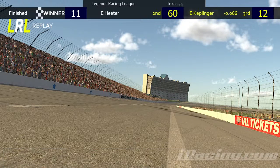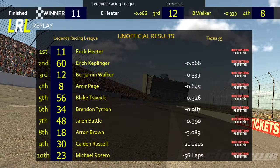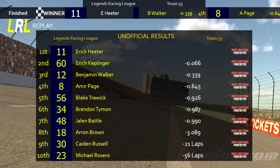Take a quick rundown of the race results. Obviously, Eric here winning his second race in a row by 66 thousandths of a second, or about 700ths if you round up a little bit. Benjamin Walker third, Amir Page in his first DP start in fourth, Blake Charwick fifth, Brendan Time in sixth, Jim about seventh, Aaron Brown eighth after getting caught up in the last lap, last turn wreck, Ken Russell ninth, and our very own Michael Rosero in 10th.